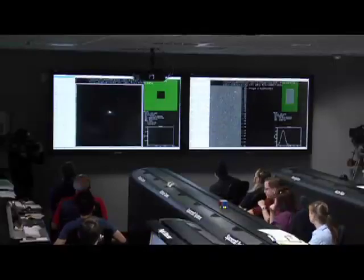All right, our first image from closest approach has been saved to our file system. You can see we're all staring at the screen waiting for our software to pick up that image and display it.